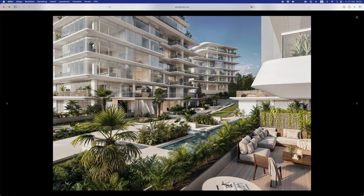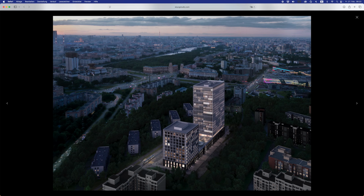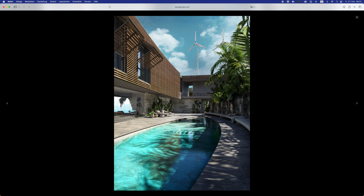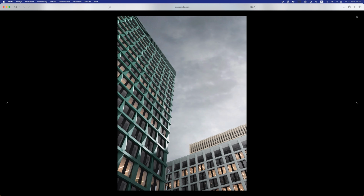On the other side, bold, cinematic concepts like their underwater lounge scene, where atmosphere does the heavy lifting. They can go dramatic when the story calls for it, but they never lose realism in materials or scale. The confidence to go big while staying grounded is harder to pull off than it looks.